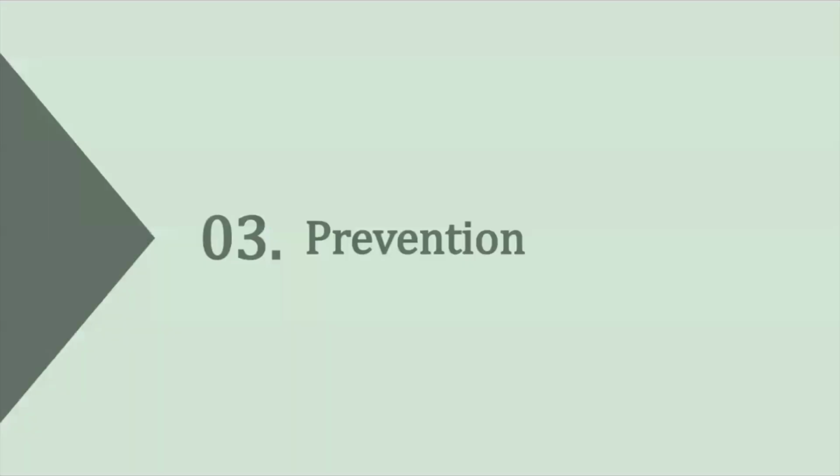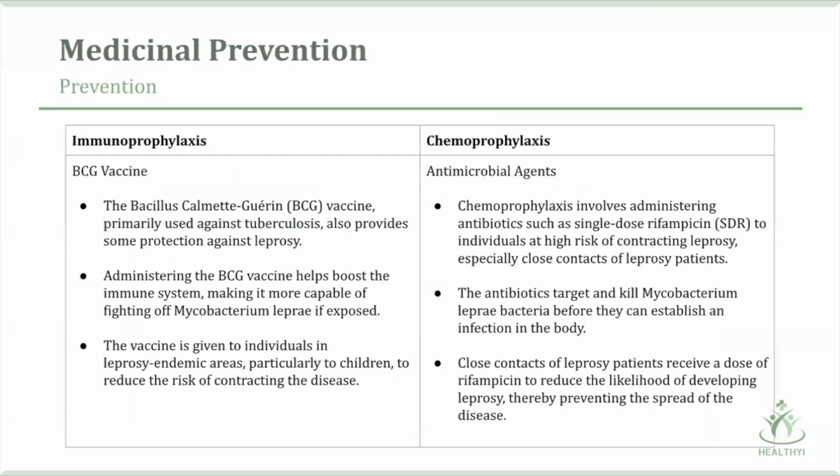Now let's discuss the prevention of leprosy. The BCG vaccine, primarily used against tuberculosis, also provides some protection against leprosy by boosting the immune system. It is given to individuals in leprosy endemic areas, particularly children.